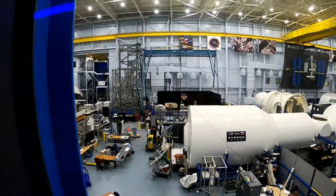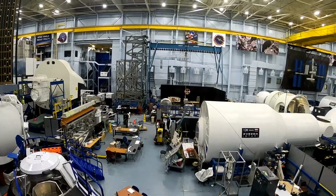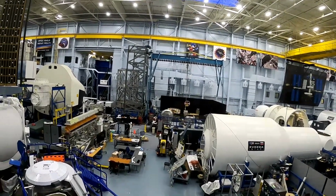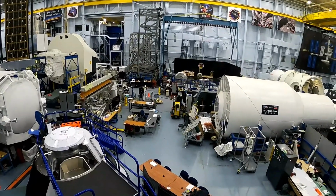In 2020, astronauts began launching from the Kennedy Space Center in Florida using a SpaceX Falcon 9 rocket. SpaceX is one of the companies participating in NASA's Commercial Crew Program, which began in 2014. In front of the window, you can see a mock-up of a white capsule, the Boeing Starliner.